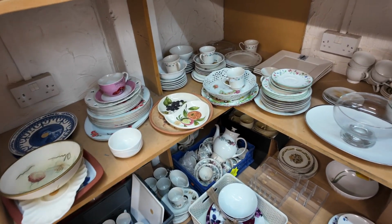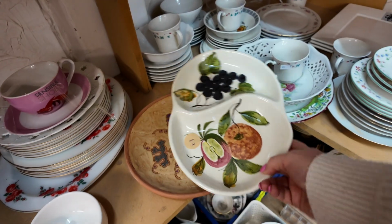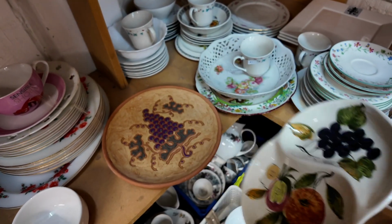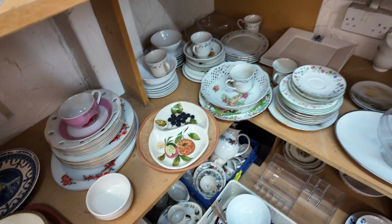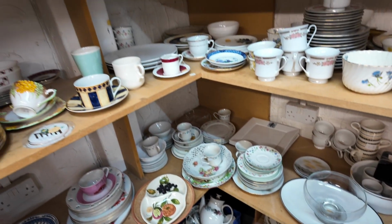Some of the stuff was really nice, but I've already got it, or it's not in keeping with my style. So these are really nice plates and really great for summertime serving. But yeah, not my kind of thing.